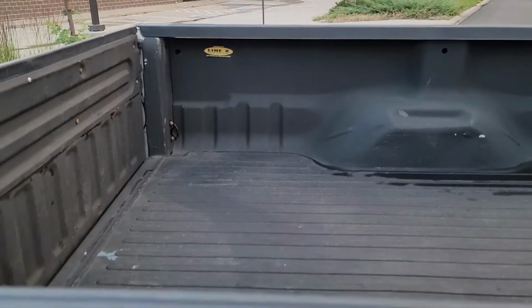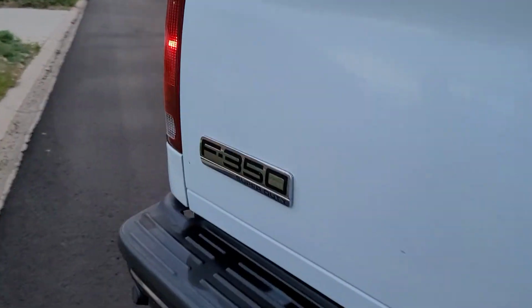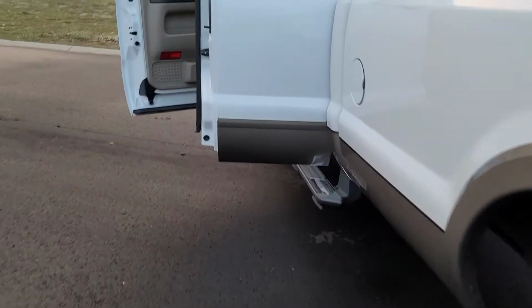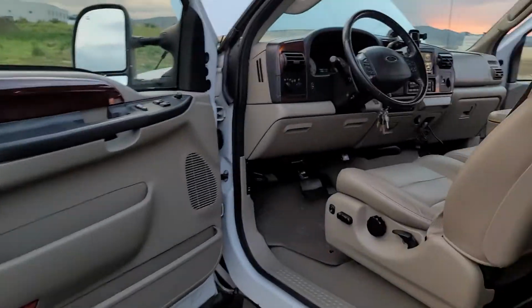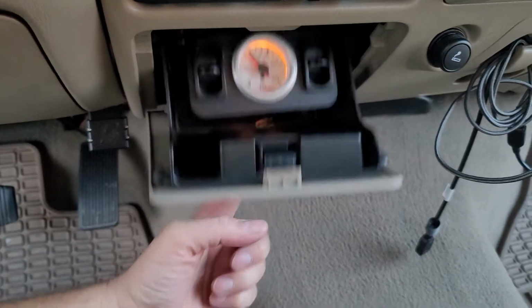Rubber mat in the bed and full Line-X bed liner. Rear view camera as well. And I forgot to show the airbag control is right here.